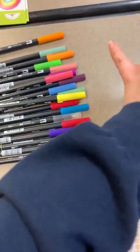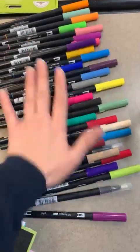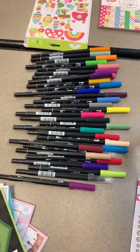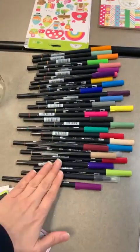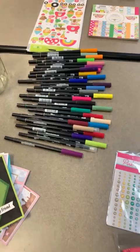Look at all these. It looks so much better when I lay them out. You can really see there's a lot that fit in that jar. Look at all the funness we got in. All those new Tombow markers are going into the display right after we get off here. So if you're looking for some, shoot me what numbers you need, and I will check and see if we've got the numbers that you are looking for.